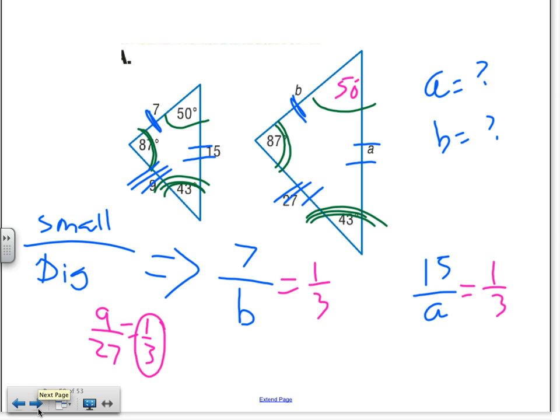I mean, logically, you can certainly do it in your mind. Look, this side, how many times bigger is this side to this side? 3 times. This is the big, this is small. It's 3 times bigger than the small.